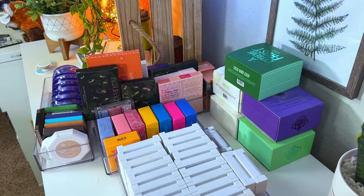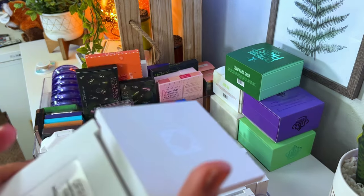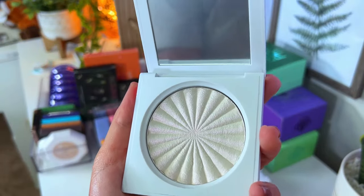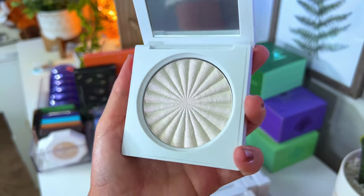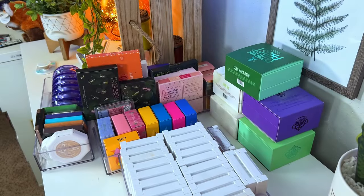All right, so I don't even know where to begin. Okay, let's see. I'm just gonna move through these quickly. Then we have, this is the long part because I have a lot of other highlighters. So this is in the shade called Cloud 9. I'm just gonna show them to you guys. I'll let you know which ones I keep and which ones I don't at the end.